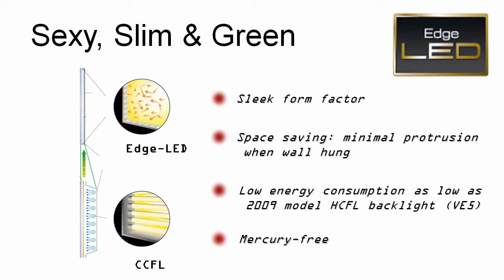It allows you to have these amazing thin form factors, and the new LEDs have energy consumption as low as our HCFL backlight, which has been the standard in terms of energy efficiency up to this point. Because they're LEDs as well, they're mercury free, which is again a little better for the environment when you're looking to dispose and recycle the set at the end of its life.